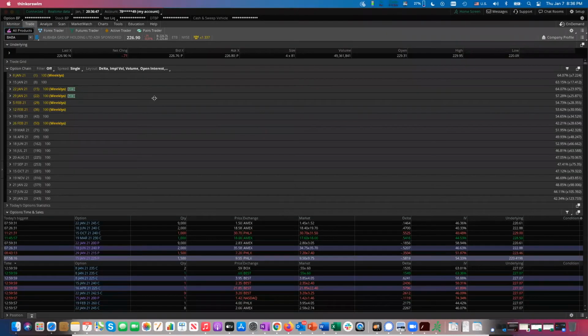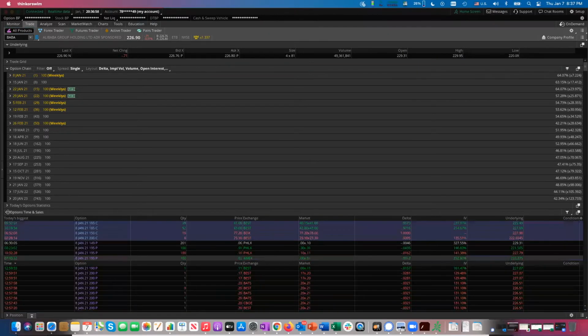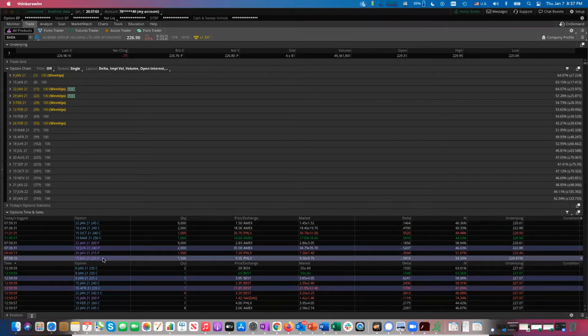And then I looked at the option chain a little bit. Here's one of the tips I want to share with you: how you can find a big whale in the stock market. If you go to thinkorswim, and then you look at options time and sales, you can see it records pretty much every single transaction that happened today on BABA. I want you to pay close attention to 759, 726, the 9,000, 2,000, this pair of trades.